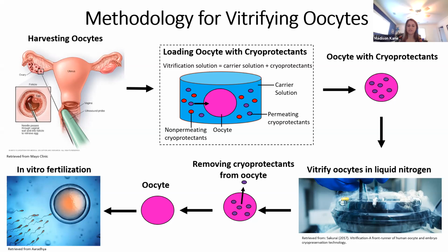And the different types of cryoprotectants that are used are non-permeating cryoprotectants, which do not enter the oocyte, but are essential for the vitrification process. And then there are also permeating cryoprotectants, which can penetrate the oocyte and help prevent intracellular ice formation. Intracellular ice formation can occur during vitrification and can cause damage to the cell membrane and also to different types of organelles within the cell. So it's important to minimize this intracellular ice formation by loading the oocyte with the permeating cryoprotectants. So once the oocyte has been successfully loaded with cryoprotectants, the cell can then undergo vitrification in liquid nitrogen for storage.